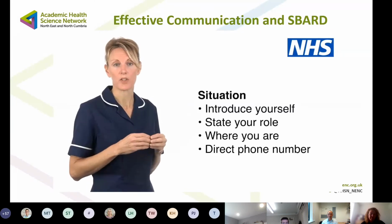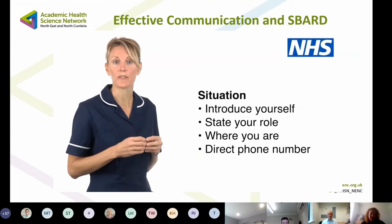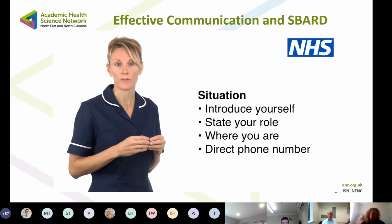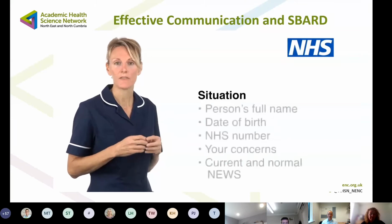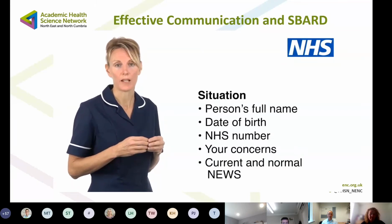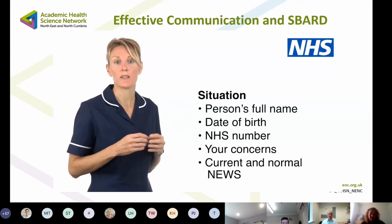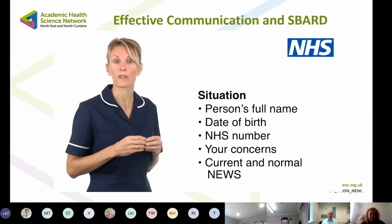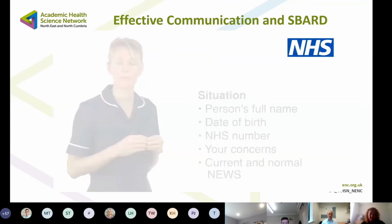Start by explaining the current situation. Introduce yourself and state your role. Explain where you are calling from and what your direct phone number is in case you get cut off. Provide key information about the individual, including their full name, date of birth, and NHS number. Explain what it is that you're concerned about, and if available, use the National Early Warning Score to tell them what the resident's current NEWS is and what would be normal for them.